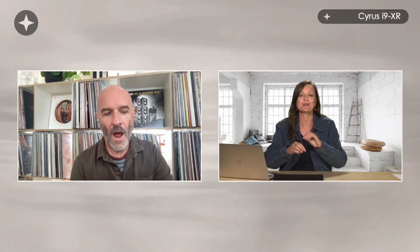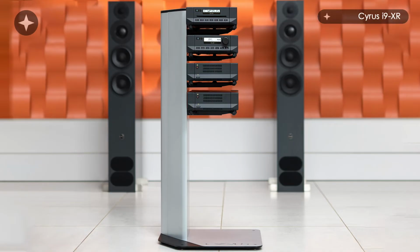A business-like looking beast, isn't it? When you compare it to the sort of romanticism of the Macintosh, perhaps. It's a very plain, business-like looking component. I read it's got 7 digital filters. There are 7 digital filters, yes.